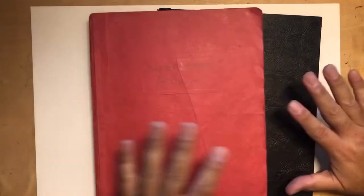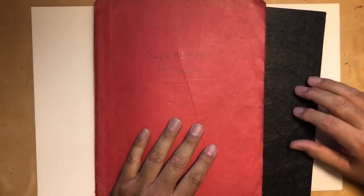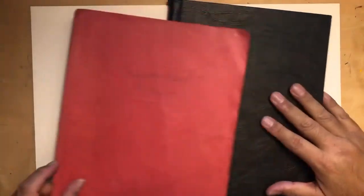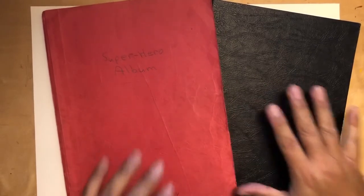But man, this is my early attempts at storytelling, drawing, making comics, you know, design, right? This is where my book design came from and such. So anyway, that's the year that was, or the years that were back then.